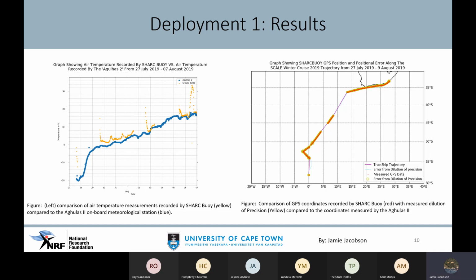The GPS worked perfectly. However, the temperature plot, as you can see, does not correlate entirely to what was measured on the ship.